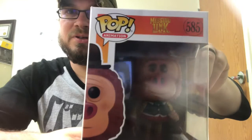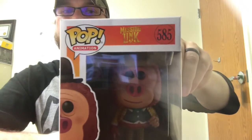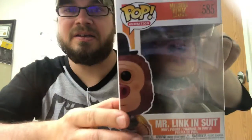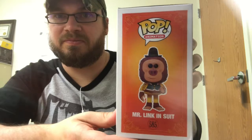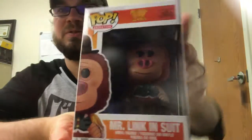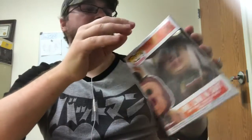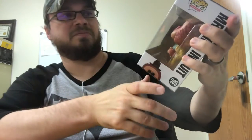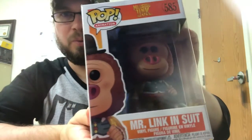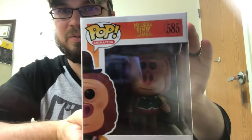This one is from the Pop animation from the Missing Link movie. It's number 585. It's Mr. Link in a suit. Now, there are two from the Missing Link movie. There's Mr. Link and then Mr. Link in his suit. Again, I think this one is just more unique looking. Another one of the big reasons why I also like this particular one.